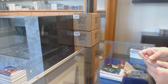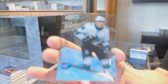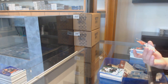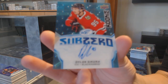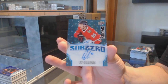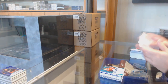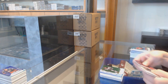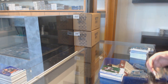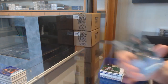Green for Winnipeg, Mark Scheifele. We've got a /249 rookie for the San Jose Sharks of Mario Ferraro, and an update Sub-Zero blue rookie auto from 1819 for the Chicago Blackhawks, Dylan Sikura. Green for LA on Jonathan Quick. Ice Premier's auto number to $3.99 for Minnesota, Nico Sturm.